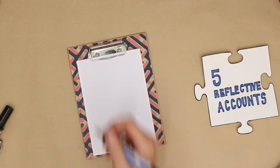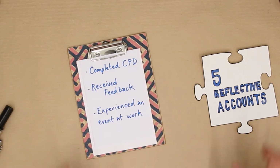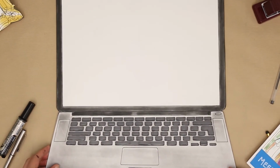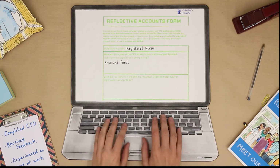I have been taking time to reflect and record my learning when I've completed CPD, received feedback, or experienced an event at work. From these, I've created 5 reflective accounts using the mandatory NMC reflective account forms.